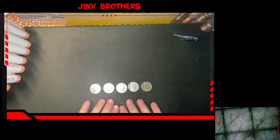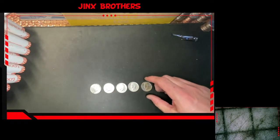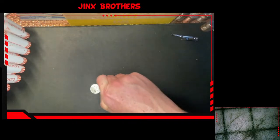So that's box one. I'm pretty happy with that, to be honest with you. I will take 4 silvers and a proof any day of the week.